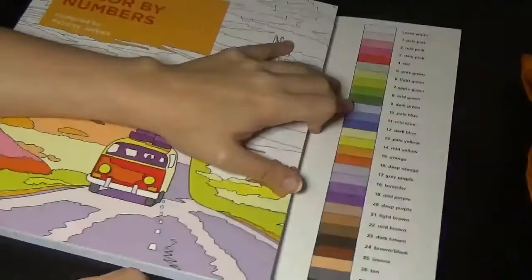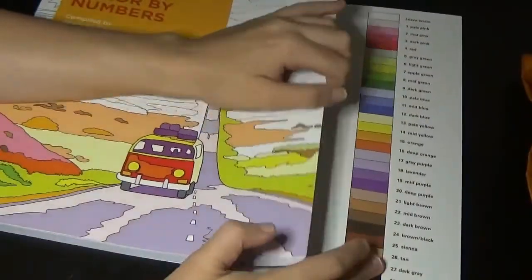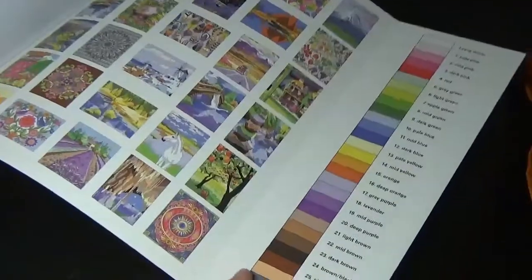And I like this book because the color palette just folds out. I think that's the greatest invention possible. And here's a look at some of the completed pictures.